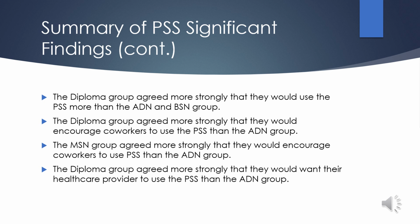The Diploma group agreed more strongly that they would use the personal safety survey more than the ADN and BSN group. The Diploma group agreed more strongly that they would encourage coworkers to use the personal safety survey than the ADN group. The MSN group agreed more strongly that they would encourage coworkers to use the personal safety survey than the ADN group. And the Diploma group agreed more strongly that they would want their healthcare provider to use the personal safety survey than the ADN group.